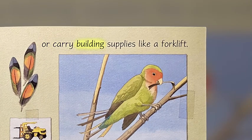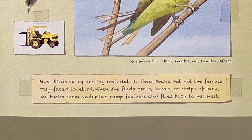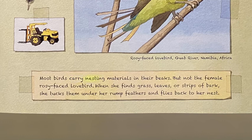Or carry building supplies like a forklift. Rosy-faced lovebird, Huab River, Namibia, Africa. Most birds carry nesting materials in their beaks, but not the female rosy-faced lovebird. When she finds grass, leaves, or strips of bark, she tucks them under her rump feathers and flies back to her nest.